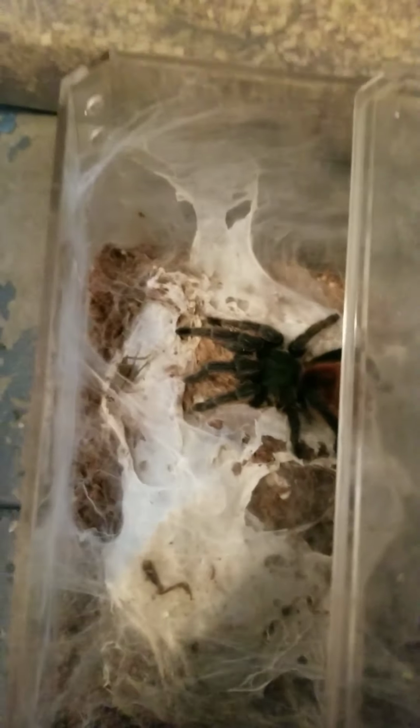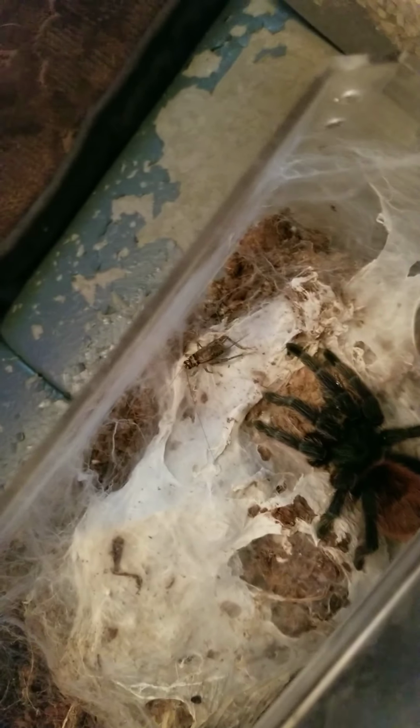What you see here is our green bottle blue tarantula. This is a heavy Weber, as you can tell. And today I'm attempting to feed her a little bit. And yeah, got some pretty cool footage of it. Starts off a little slow, but it'll pick up. Just enjoy the show. There are plenty of other tarantulas that I also recorded.